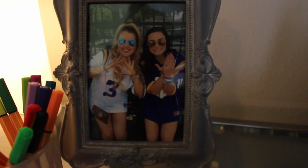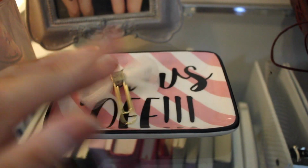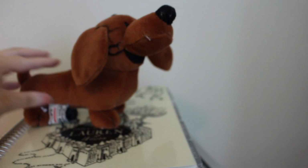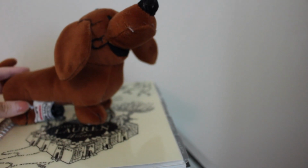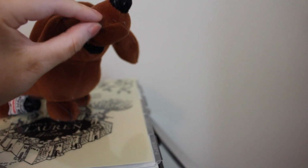I have a picture frame from Home Goods. It's just got me and my friend Bailey in it. I have this little paws off tray that I will put paper clips or my SD cards. Here I have this little character from Clifford. I bought this at the 3rd grade book fair, and I used to have a dachshund who looked like this. His name was Stretch, so I've always had this with me.